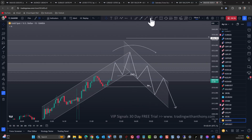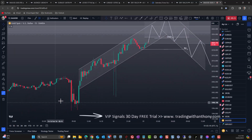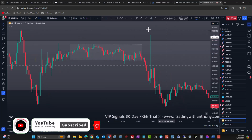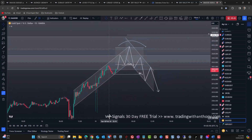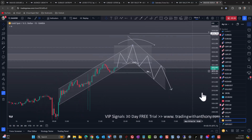Okay, if that happens, now what you want to see is above here, we need to see some kind of range. Okay, so backward and forward price movement, and then we see it roll over. Let's just have a look and see if we can pick up something like that. Okay, see this range through here? That's the kind of thing I would like to see. A bit of sideways price action, and then we start to see it trend south. Okay, guys, that's my take on gold at the moment. Wait for the setup, and possibly we short it, but I think we get more upside.